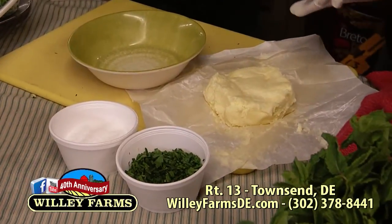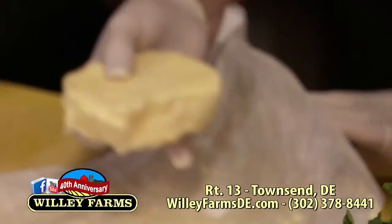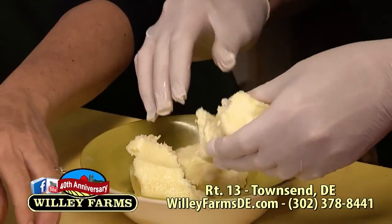I do let it get to room temperature so it's easy to work with. We're putting gloves on because it is kind of messy. You can use any kind of herb with this butter. Today we're going to use parsley and chives, a little pinch of salt. This is unsalted butter. If it's a salted butter, obviously you don't want to use the salt.